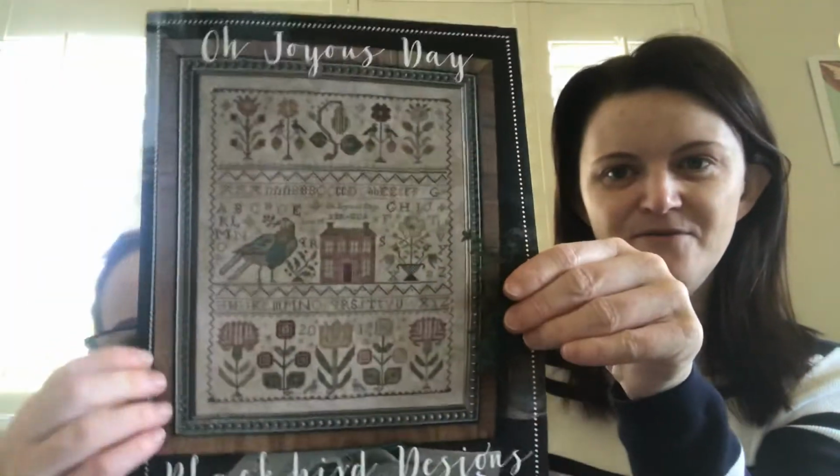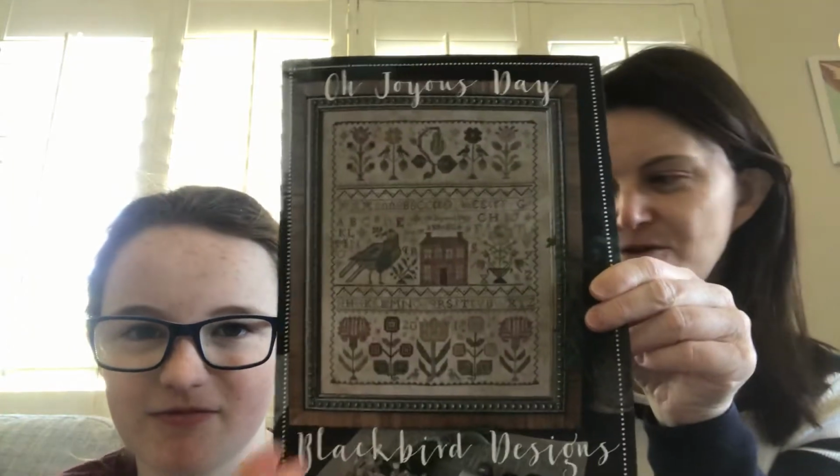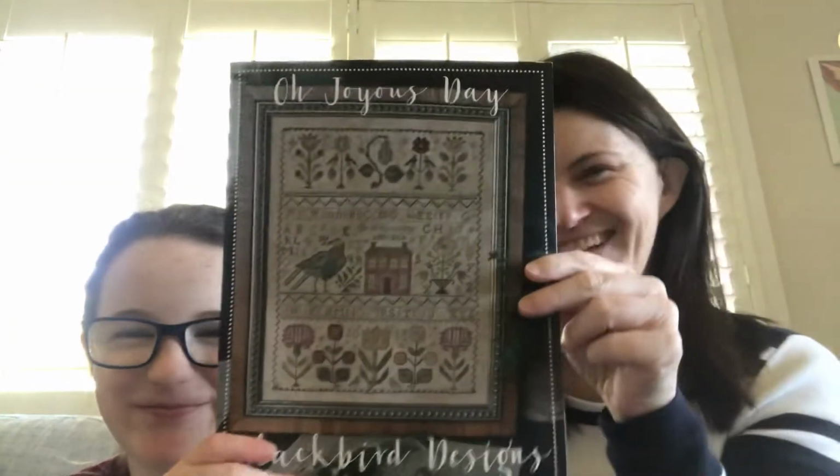So a few things to show you. We'll start with what I've been stitching on this month. So the first one is Joy's Day by Blackbird Designs. Just hold it back a little bit so they can see the whole thing. If you hold it to the side and cover my face, then you can see what you're showing. Oh, Joy's Day by Blackbird Designs.